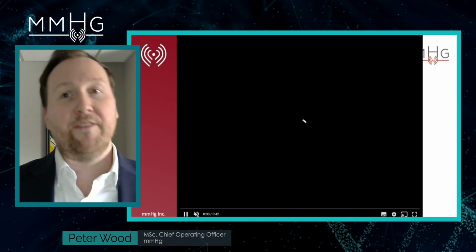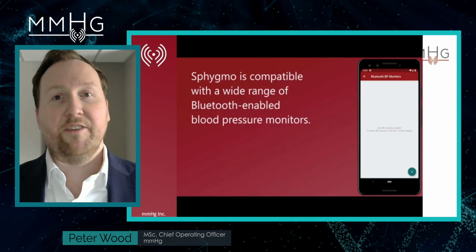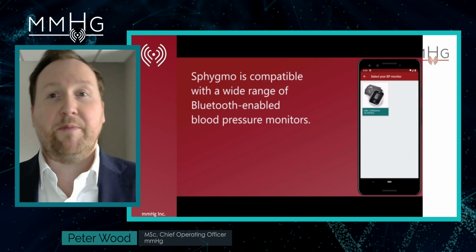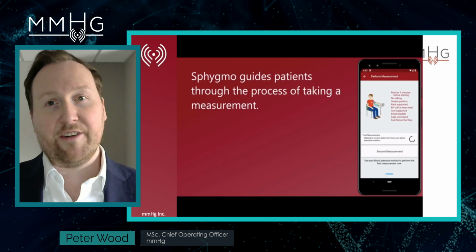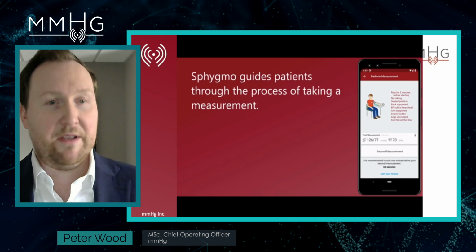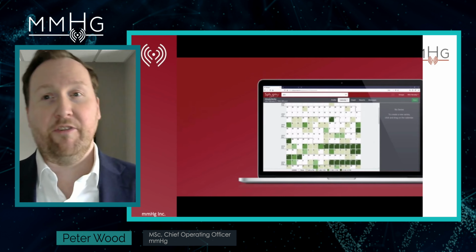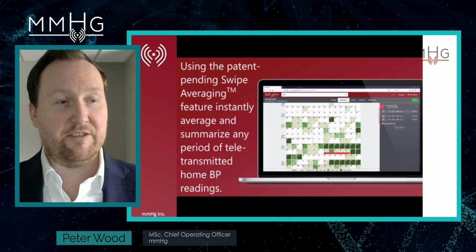As an academic-based company, we developed this platform to enhance data collection, accuracy, and support best practice in delivery. Our platform is device agnostic and it pairs with over 30 Bluetooth devices. Patients are instructed how to perform their measurements accurately following professionally recommended technique, and our patent-pending swipe averaging tool allows for near instantaneous summarization of data in a manner that is consistent with the American best practice guidelines.